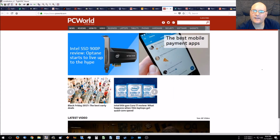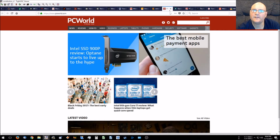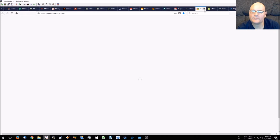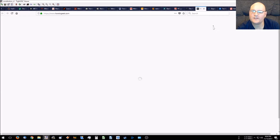But the bottom line is the performance on this is much, much better than what you would expect, right? So I basically have a ton of what I would call regular sites up, and they're loading up. I mean, it's switching. It's performing more or less how you would expect. Yeah, it stutters a little bit here and there.